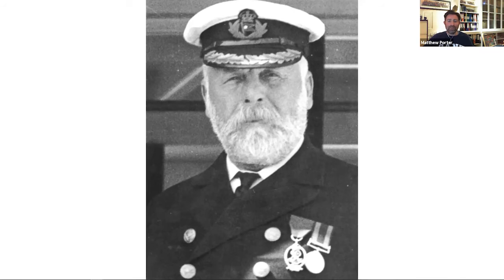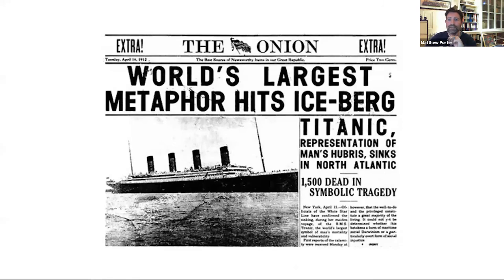And one that I love, and it's not my own, but it's from The Onion, a satirical newspaper, and they do a history series where they print up these satirical, historical newspaper front pages. And I just find this absolutely hilarious. And this is the thing that made me want to investigate the Titanic a little bit more for tonight. I really wanted to see if I could hang something on this joke. And I couldn't do it, but I like the tone of it. The world's largest metaphor hits an iceberg.